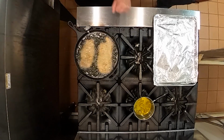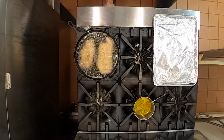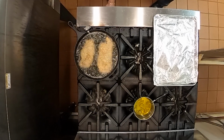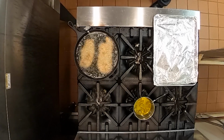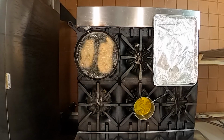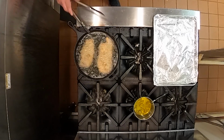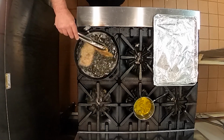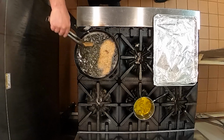You can see the golden brown in there already. We're just hovering around 340 with the oil, so I'm going to turn this up a little bit. Try to keep it around 350. As you add the chicken in, the chicken's still a little cold, so it's going to drop the temperature of that oil. That was also the advantage of slicing it nice and thin. It's going to cook a lot quicker than if we tried to fry a really thick chicken breast in there.